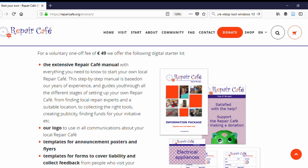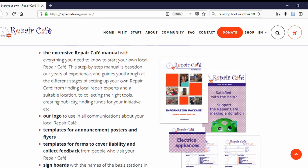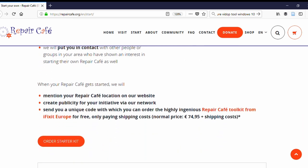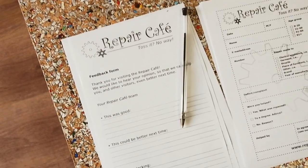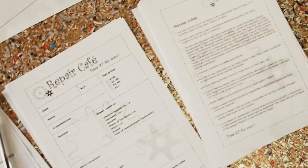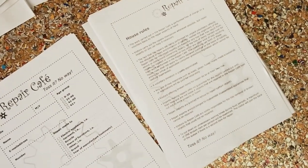of your Repair Café. So you have house rules, which are really useful to have, so the repairers know what they should be doing on the day and how much advice and help they should be giving to people, but also so that the people who come to the Repair Café know what to expect. There's feedback sheets and information that we can gather about what items are being brought through the doors from those documents that you're provided with.